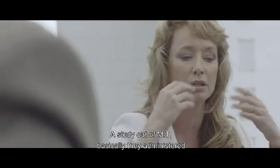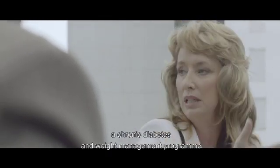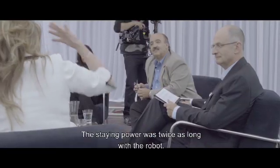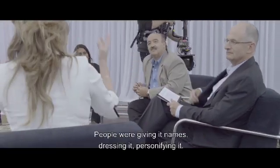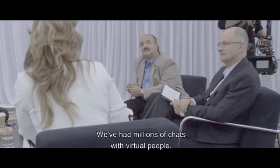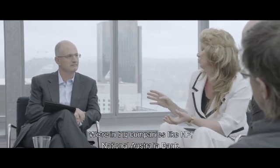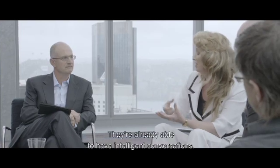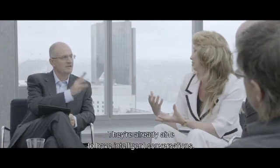No, much better, okay. There's a study out of MIT. Basically, they administered a chronic diabetes and weight management program to people on a web-based system, and another one was delivered with a robotic creation. And the staying power was twice as long with the robot. People were giving it names, dressing it, personifying. We've seen this. We've had millions and millions of chats with virtual people. We're in big companies like HP, National Australia Bank, and these are not something that's coming 10 years from now. They're really able to have intelligent, meaningful conversations.